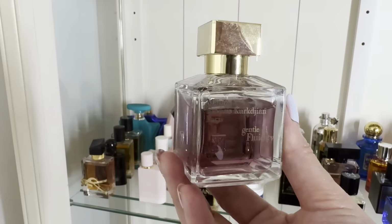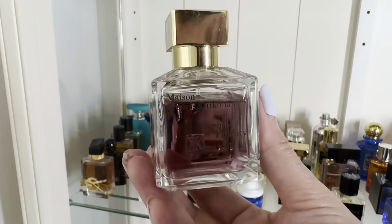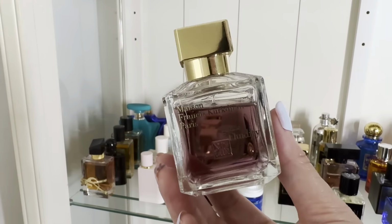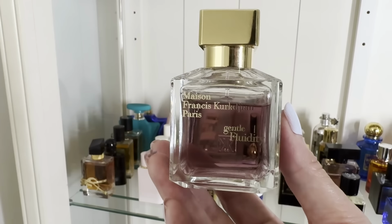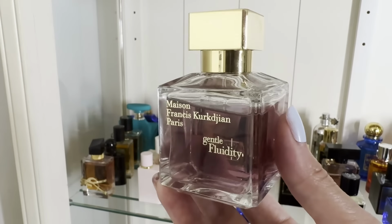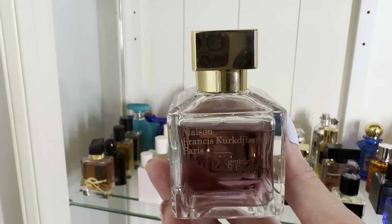I was super late to the party with this one. This is by MFK, and this is Gentle Fluidity Gold. Everybody knows about this already. This has been around for a long time. But I had a dupe of it for the longest time by Juliana's Perfumes, and I found it to be really, really good. It was called Liquid Gold. Really close dupe, but I wanted the real thing, so I finally decluttered that one and got the real thing, and oh my gosh, this is one of my all-time favorite fragrances ever.